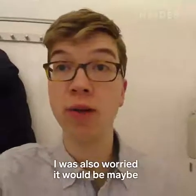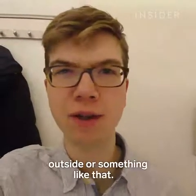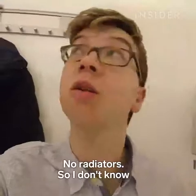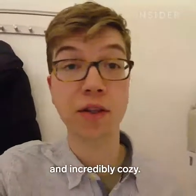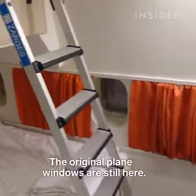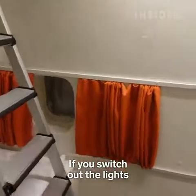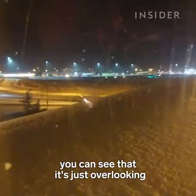I was also worried it would be maybe a little bit cold. It's currently -5 outside or something like that, but it's absolutely toasty warm. No radiators, so I don't know where the heat's coming from, but the entire plane is heated and incredibly cozy. The original plane's windows are still here, and if you switch out the lights you can see that it's just overlooking the airport.